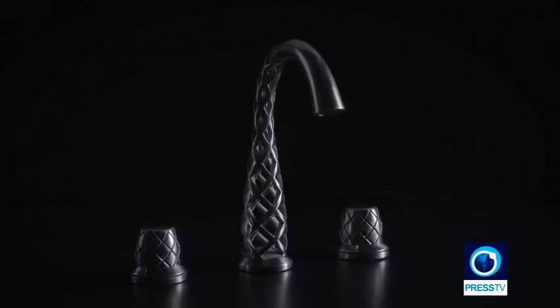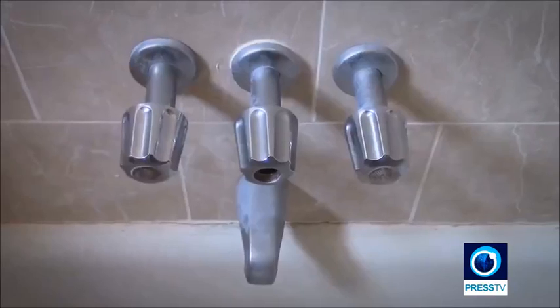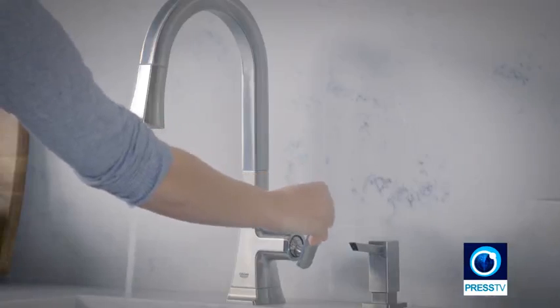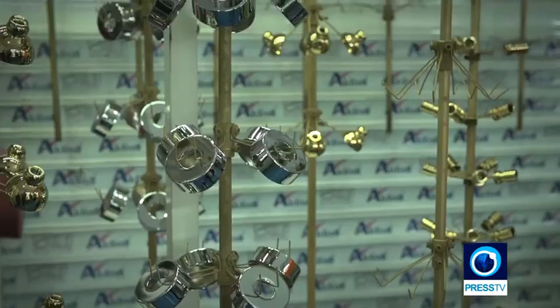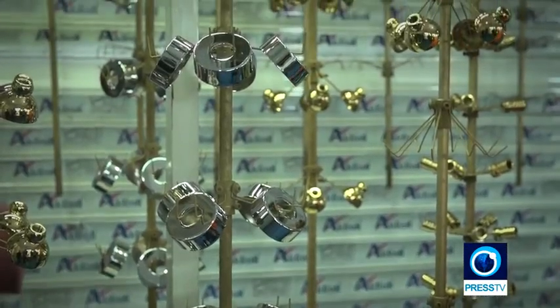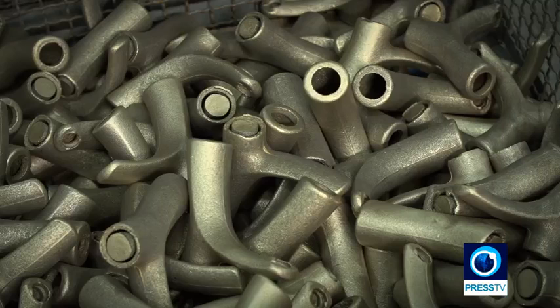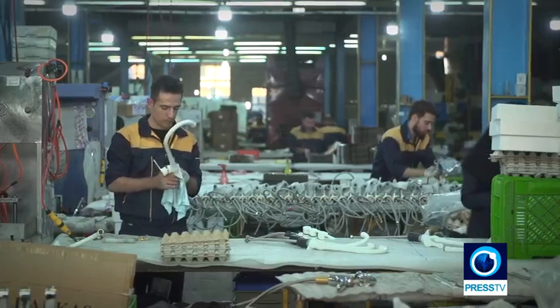Another sector that uses steel is the home fixtures industry. Door handles, locks, bathroom and shower faucets, and more all use steel or some mixture of steel. Iran produces somewhere around 20 million tons of faucets annually, which is more than domestic demand. 3.4 thousand tons of faucets are exported each year to Central Asia and neighboring countries. Such exports generated an estimated revenue of around $10 million last year.